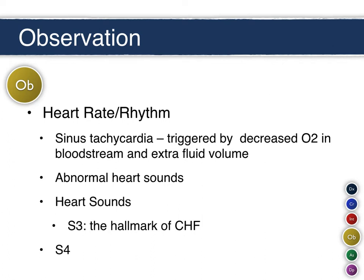Now, we haven't talked about heart sounds in depth yet, but there are 4 heart sounds: S1, S2, S3, and S4. S1 is lub and S2 is dub. Those are normal heart sounds. S3 is the hallmark of CHF. S3 happens just after S1, I think. You hear S3 the best when the patient is laying on their left side.